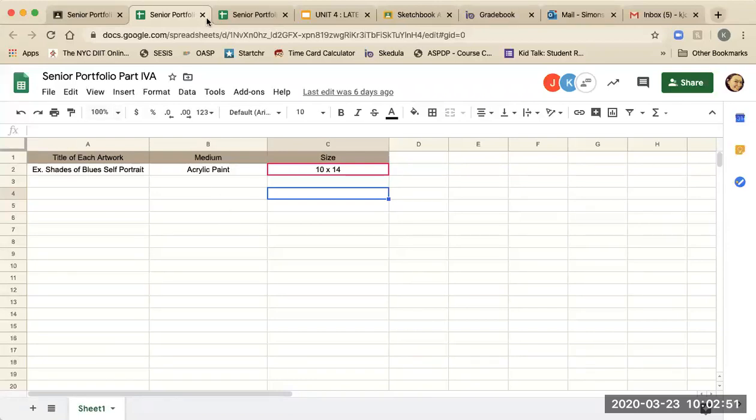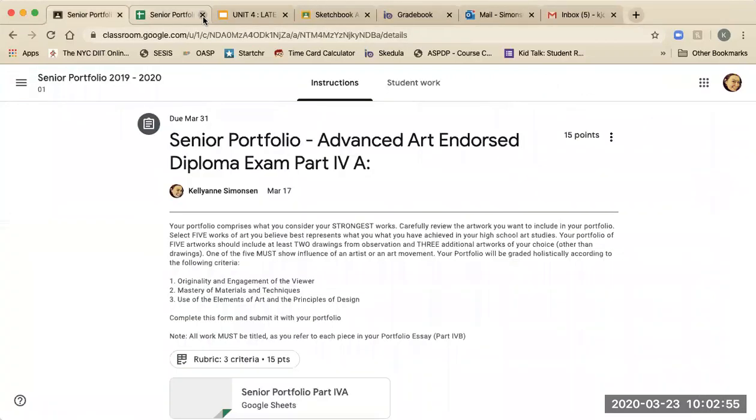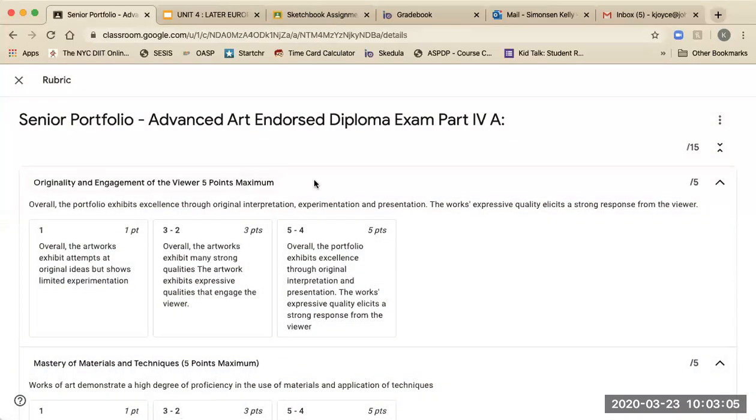And we share it with you? Or do you have to turn in? I think I have it attached as a turn in. I think on your side you can see the turn in button. Okay? Yes, sir. If you have any questions, the rubric is attached.